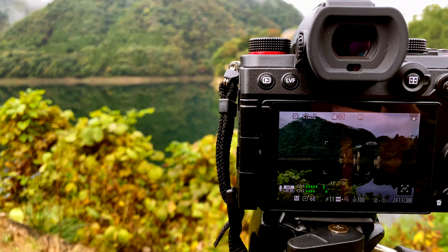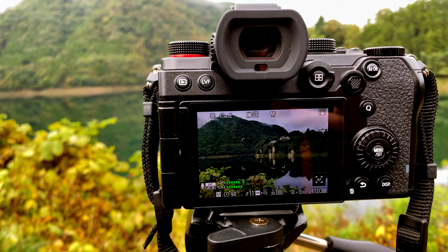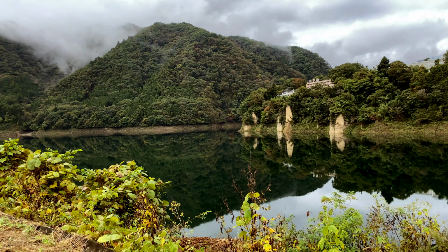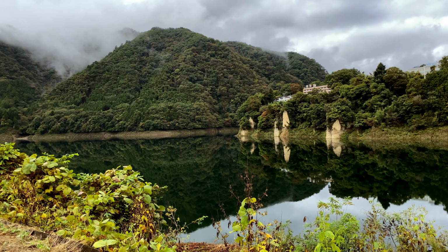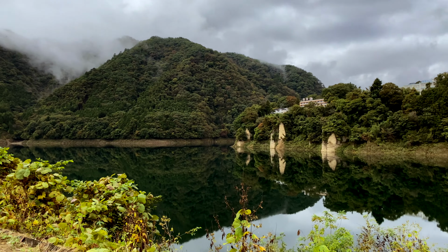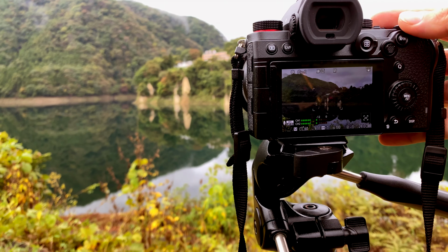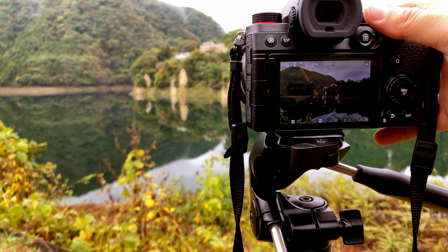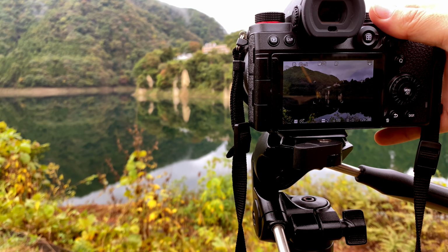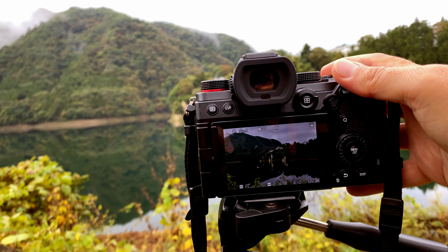I want to show the shape of the mountain, so I'm gonna have to move. And now that I moved a little bit, I lost a bit of the clouds that is hugging the tip of that mountain there. But I don't know, maybe if we could slow it down a little bit and see what it's going to do. And this is the shot.